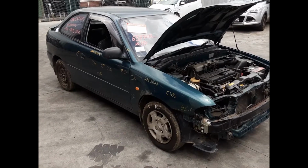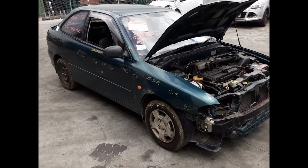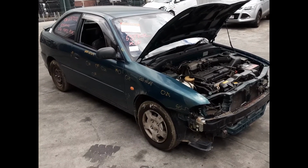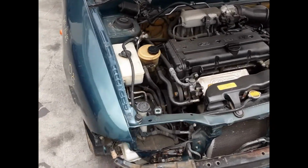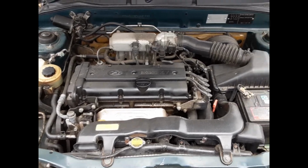Hi, this is Chris from Total Parts Plus, and today we have a 1998 Hyundai Excel Sprint X3 hatch, stock reference number 5265. This shape runs from the 5th month 1996 through to the 5th month 2000. It has a G4FK 1.5 litre 4-cylinder petrol engine backed by an automatic front-wheel drive transmission. G4FK 1.5 litre double overhead cam 4-cylinder petrol engine.